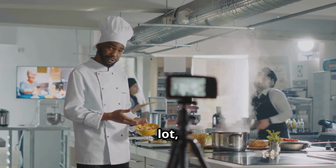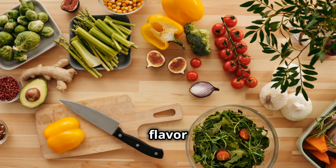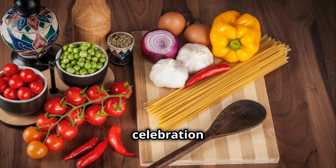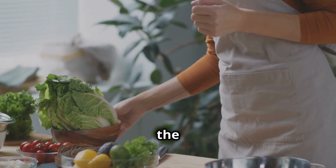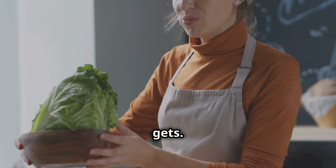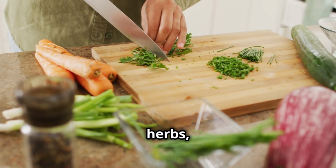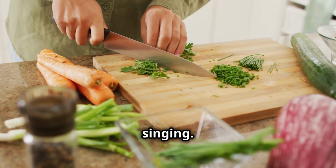All right, you hungry lot, listen up. We're about to dive into a dish that's bursting with flavor and color, a true celebration of spring: vegan pasta primavera. Now, don't let the fancy name fool you. This recipe is as simple as it gets. We're talking fresh vegetables, herbs, and a light, zesty sauce that'll have your taste buds singing.